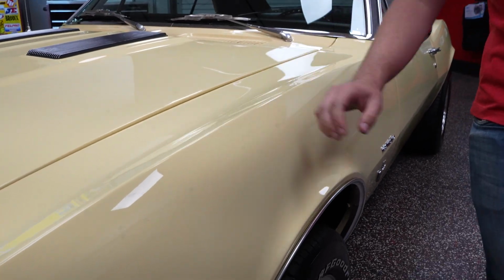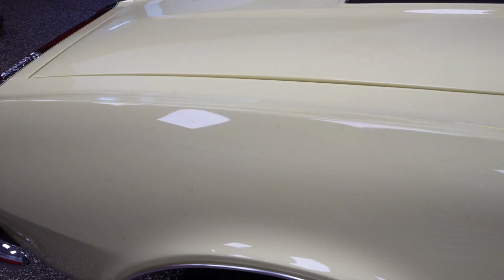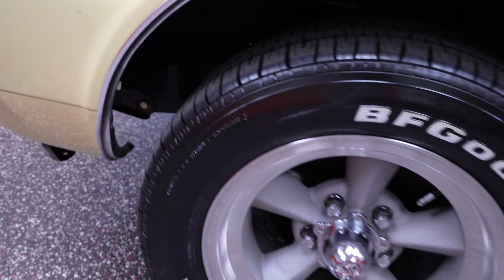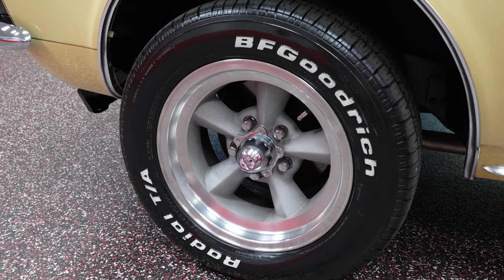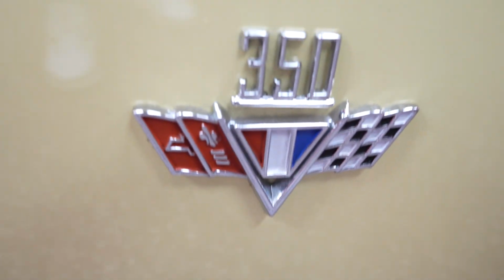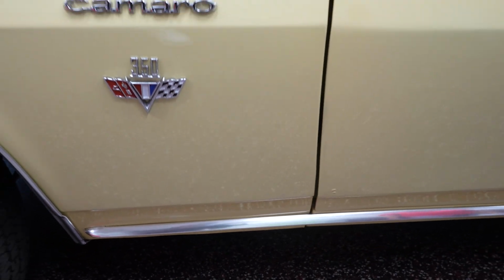Top of the fender looks excellent all the way across. No cracks, no chips, anything like that. Wheel arches are in great shape. Your chrome looks good. And then we have some BFGs. We're going to have up-close pictures on our website, hanksters.com, but those are in real good shape. Camaro badge looks great. 350 badge down low, and then even farther past that, you're going to see the whole front fender looks very, very nice.